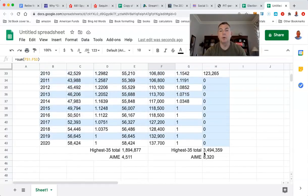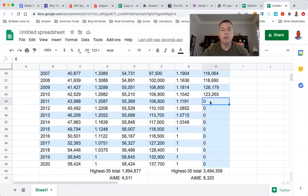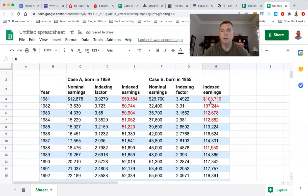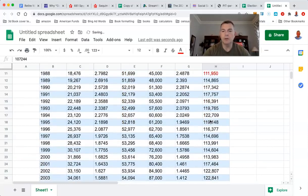Now let's see, what if he worked an extra 1 year? We'll say he made $100,000 that 1 year. Then what we have to do is get rid of the zero and just put it here. All right, so we made an extra $100,000.